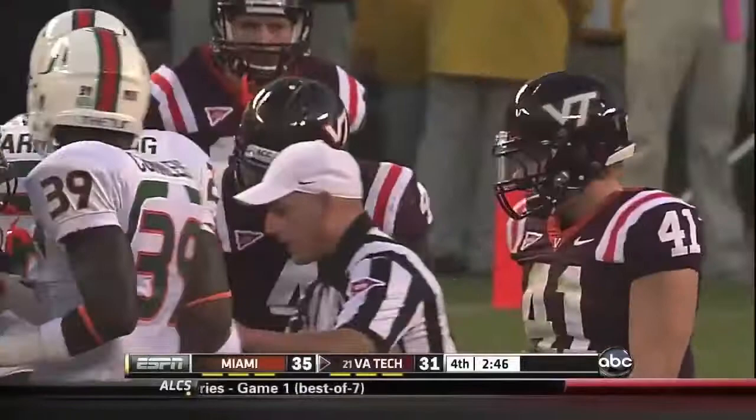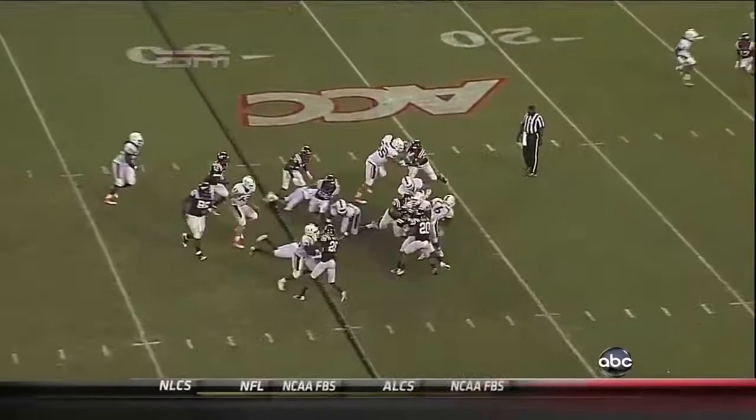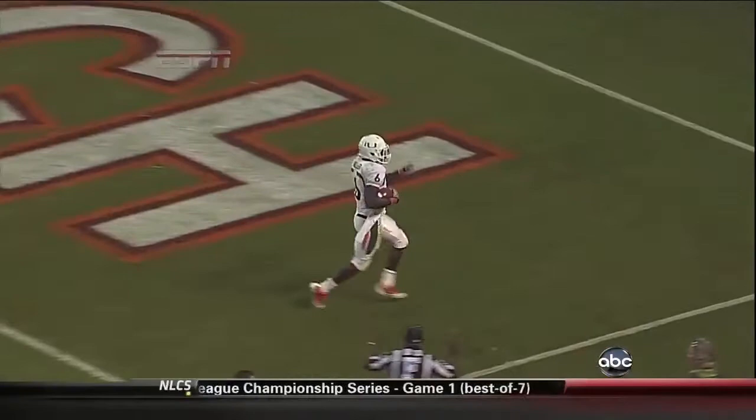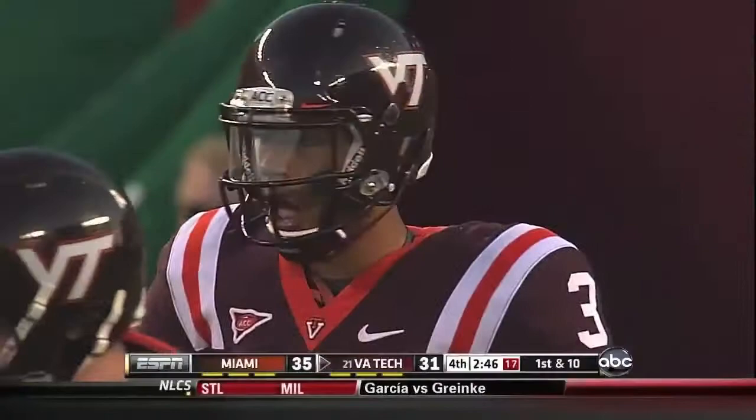Jed Fish, offensive coordinator, again going with the big bodies. You see the big bodies and the way they're going to kick down and block out. This is total domination against the Virginia Tech defense that's tired. In this half, 28 plays by Miami, averaging 14.4 per play. They decimated Virginia Tech's defense. 146 yards in the second half for Lamar Miller. And if you're tired and Lamar Miller is running the ball for the other team, you're in trouble.